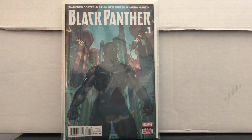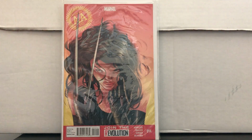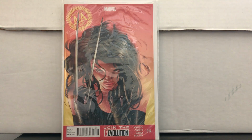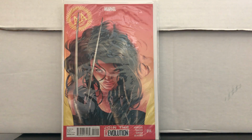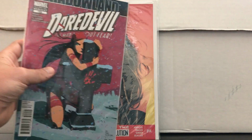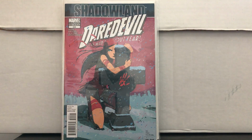Now, because these weren't bagged and boarded, some of them saw a little wear or spine stressing. Avengers Arena #14, the Wolverine #1 X-23 homage cover. Sorry for all this glare I'm getting. Lighting isn't too good right now. This one also, $7 to $10 book. Daredevil 509 second print. It's got the homage cover on that one.